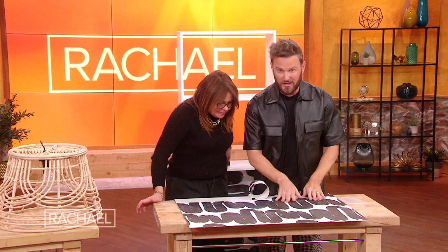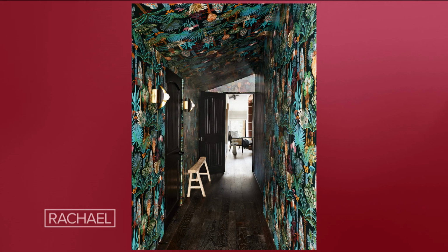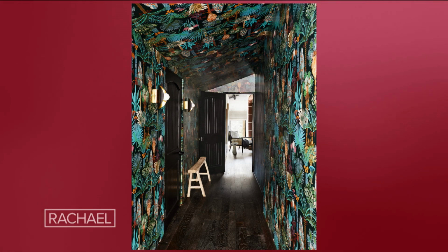The next little tip is inspired by a hallway and a closet. So this is a self-adhesive wallpaper. This hallway was honestly kind of creepy. It was dark, there's no windows. It was the hallway that goes to a bedroom in a different part of the house. And so I wanted people to actually get excited.